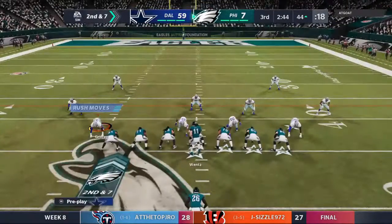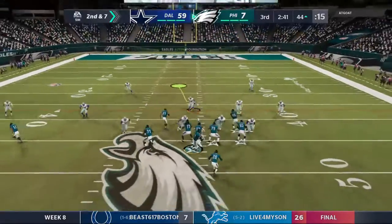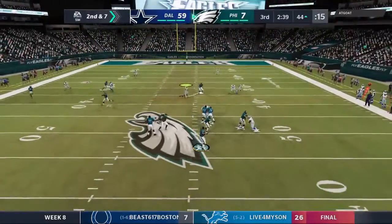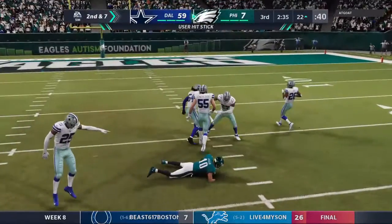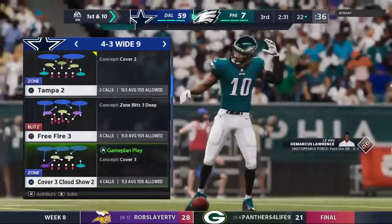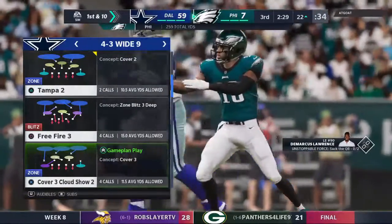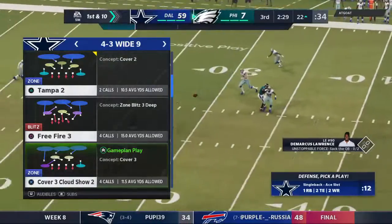The last run got 3. Now here's 2nd and 7. Wentz now to throw. He'll hit Jackson complete. And he's going to have another first down here as the tackle's made at the Cowboys' 22-yard line. A gain there of 21 yards.